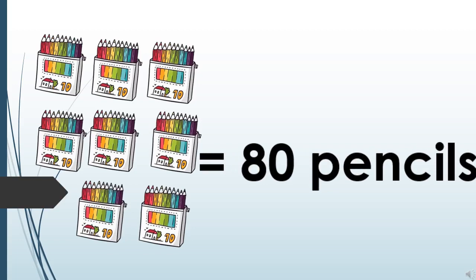Right children, now here we have seen numbers 71 to 80. Right? And we have counted also numbers 71 to 80. Now let's see the numbers on the board.